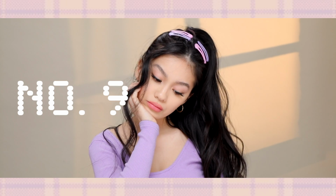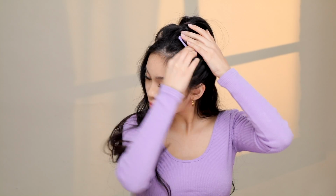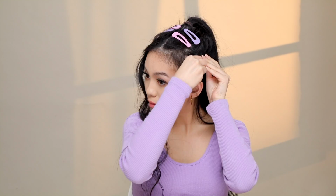And for the last style, I'm leaving that front piece of hair out and adding alternating colored hairpins to the top, which makes for a really cute accent. And that's it!